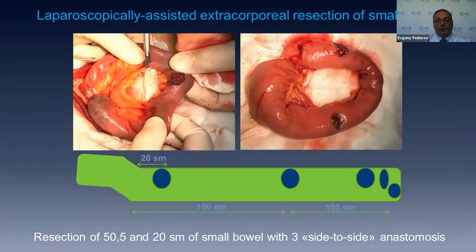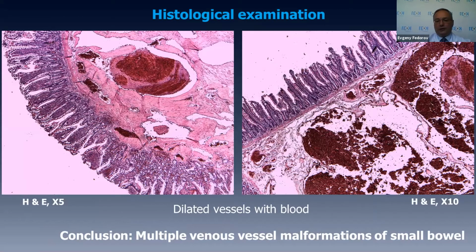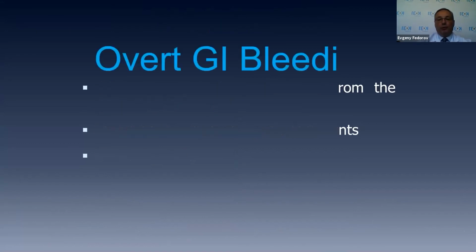And we performed laparoscopically assisted extracorporeal resection of the small bowel with a side-to-side anastomosis. And here you can see the resected segments of small bowel with these malformations. In the histological examination, there were dilated vessels with blood, and Bean syndrome, or blue rubber bleb nevus syndrome, was revealed. Fortunately, the postoperative period was uneventful, and even just 1 month after surgery, no complaints, and hemoglobin, for the first time in her last 20 years, was 100 grams per liter.